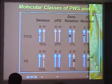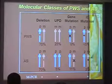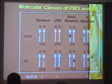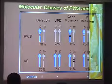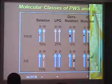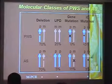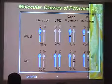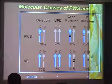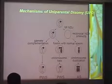And this shows you what percentage have it due to a deletion versus UPD versus other causes. So with Angelman syndrome and Prader-Willi, 70% of them are caused by an actual deletion that could be picked up by FISH or array. With Prader-Willi, 25% are associated with maternal UPD, and let me just show you how that happens.